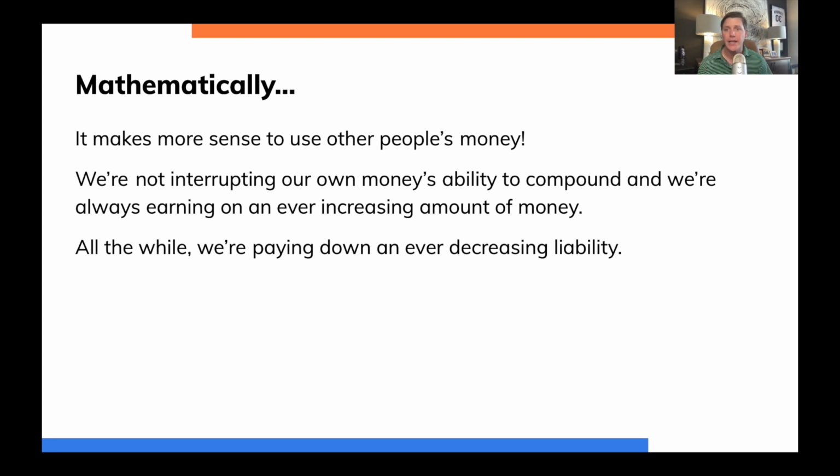And so that's what I wanted to say. It always makes more sense to use other people's money. Whenever we're not interrupting our own money's ability to compound, we're always earning on that ever increasing amount of money, while when we borrow the bank's money and pay back that loan, we're always paying down a decreasing liability. We're always earning more than the cost of capital that way.